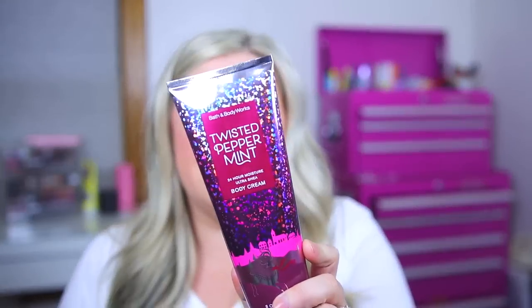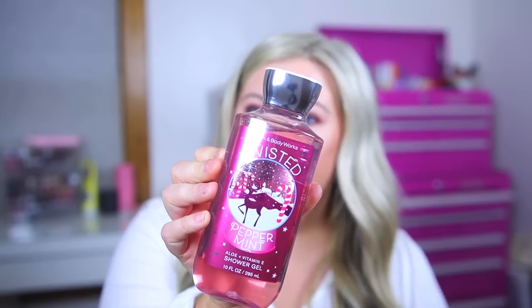I usually buy a Twisted Peppermint every year because I like to have that, especially around the holidays. So Twisted Peppermint probably smells the same as usual. Yeah, smells the same to me. It says cool peppermint, sugared snow, vanilla, buttercream, and fresh balsam. So I got the body cream and the shower gel in that one. I don't know if I have the mist or not, but I really don't use it very much. So if I do get a mist, it's probably going to be a mini size.